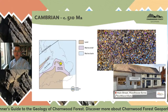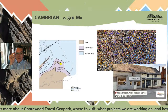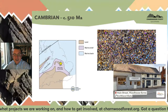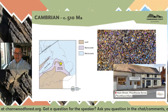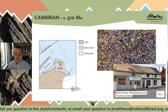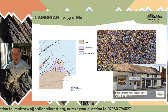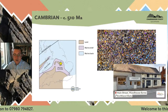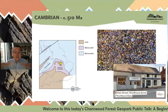Now, we move forward in time to the Cambrian. The Cambrian being, in the diagram I showed at the start, the oldest part of that light blue section of the timeline. During this time, on the left-hand side there, you can see a palaeogeography, an ancient geography map of Britain, or rather southern Britain, drawn by our dear friends at the British Geological Survey. You can see that most of southern England, Cornwall, Devon, and others would have been land at this time. Most of northern England would have been relatively deep seas or marine basin, as we have it there. But Charnwood Forest would have been right on the interface between land and a marine shelf. In geological terms, that means fairly shallow marine.